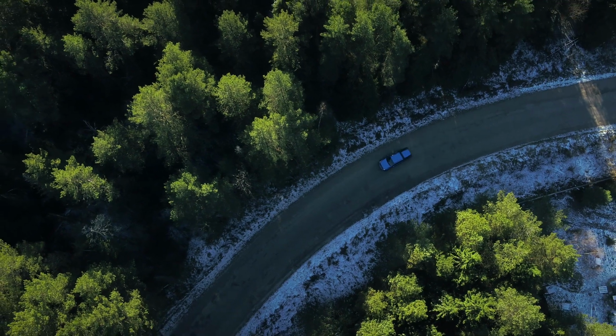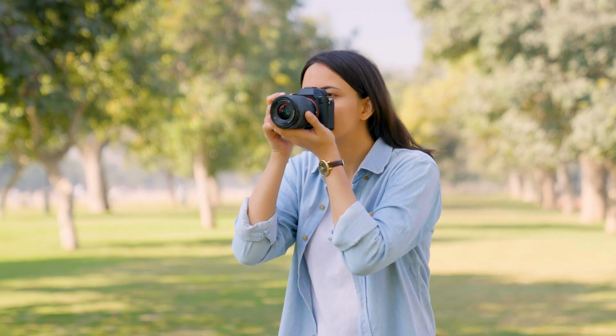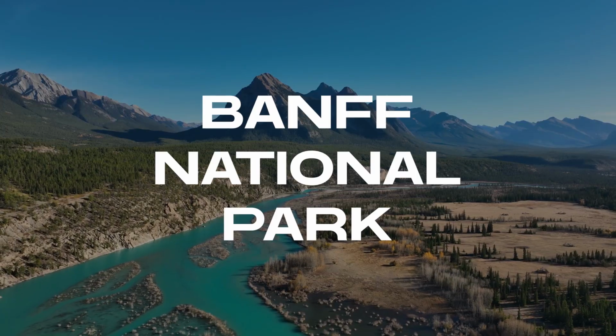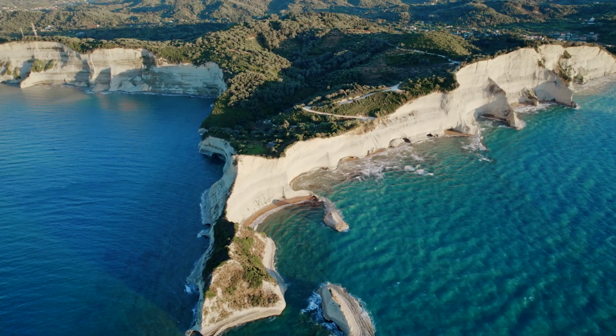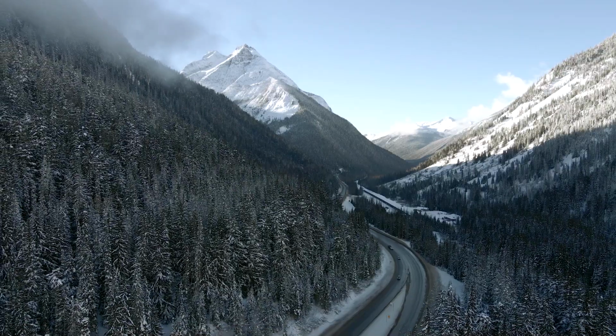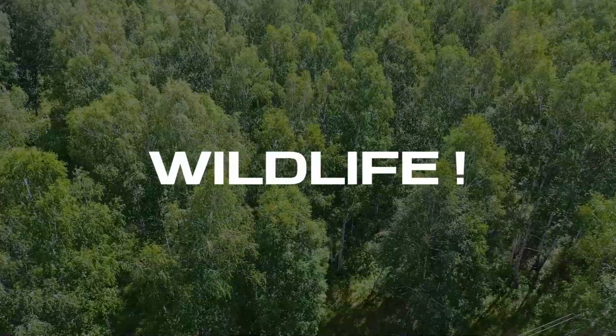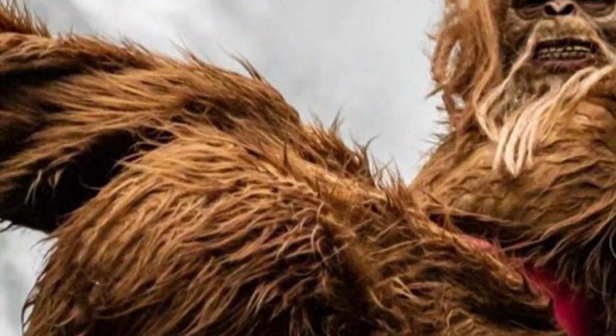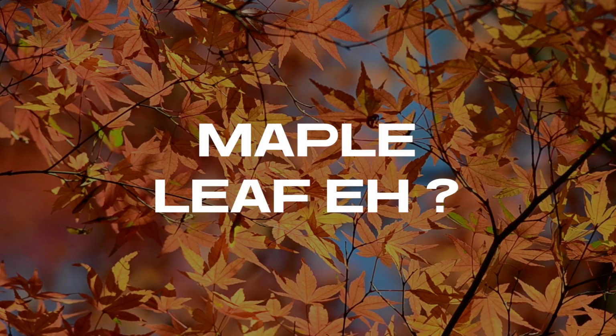But let's not forget the jaw-dropping sights you'll encounter along the way. Get your cameras ready for some serious Instagram-worthy moments, my friends. From the stunning turquoise lakes of Banff National Park to the breathtaking cliffs of Cape Breton, the Trans-Canada Highway is a visual feast. And don't even get me started on the wildlife. Keep an eye out for moose, bears, and maybe even a friendly Sasquatch waving from the trees. Who knows, right?